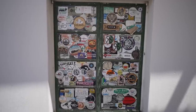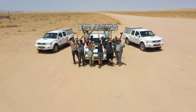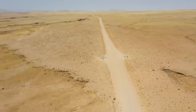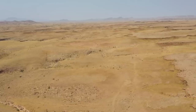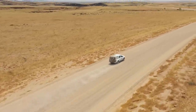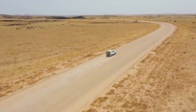Now, onto the road. We left Solitaire and cruised through some dusty Namibian landscapes, heading north for seascapes and eventually wildlife photography. The road bumps along. It starts with washboard gravel and then fades into salt. All of it pretty gnarly driving.